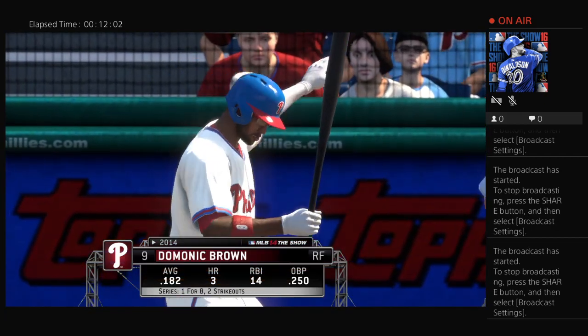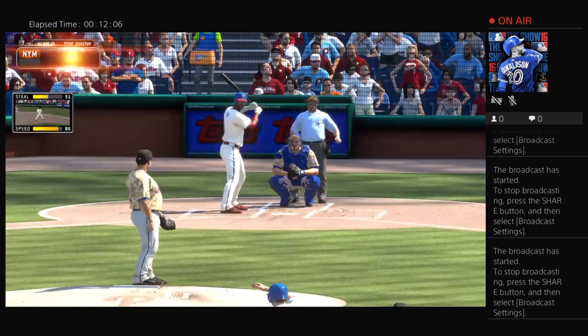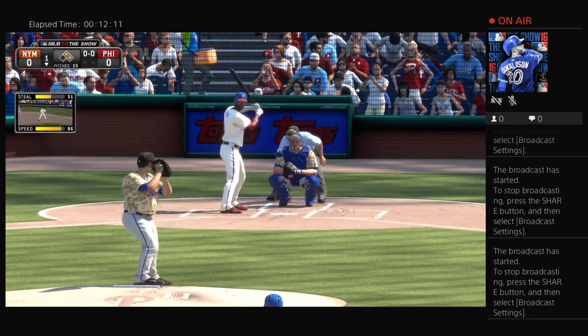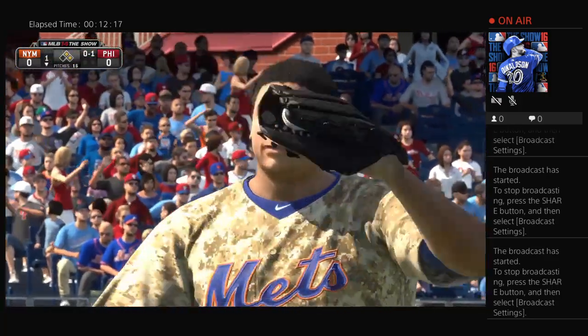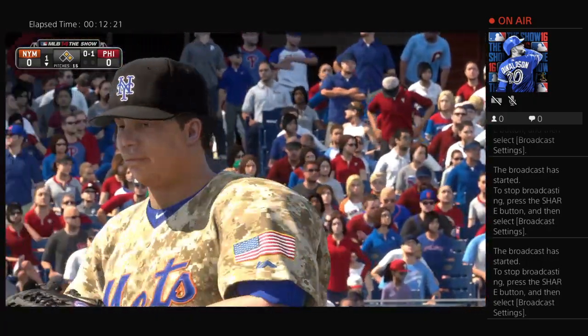Dominic Brown will come forward now, back in the lineup here after getting yesterday afternoon off. Right there for strike 1. Good pitch right there, right on the heels of a walk. He needed to get ahead of the next guy, and he did just that.